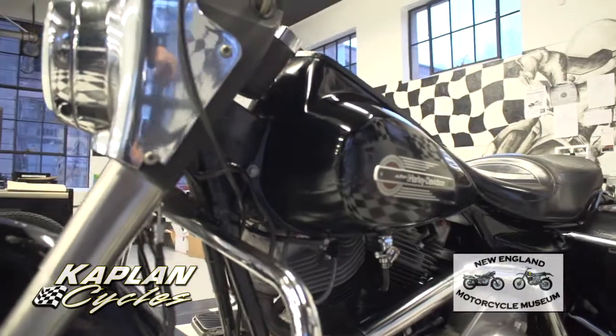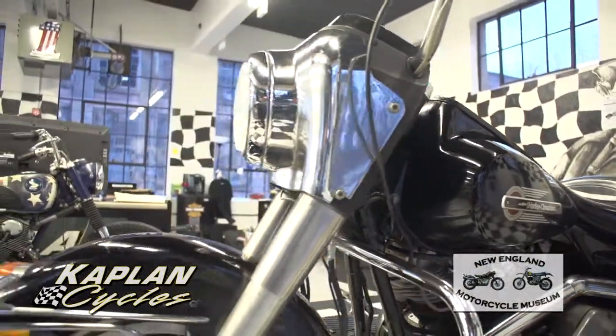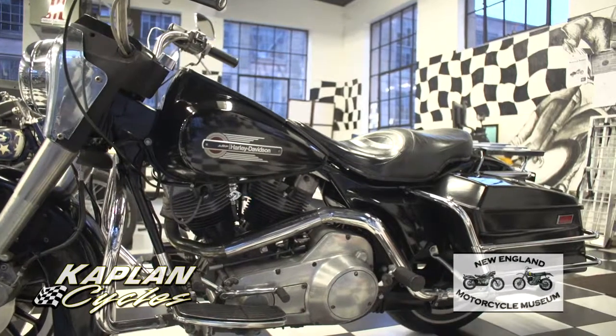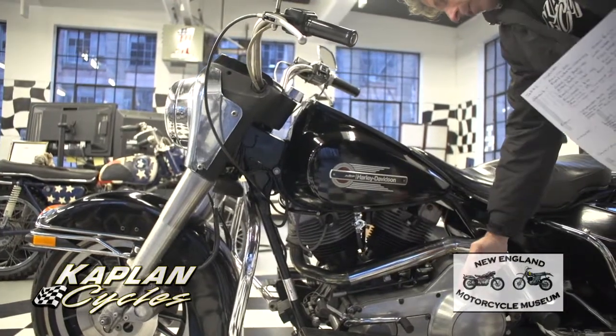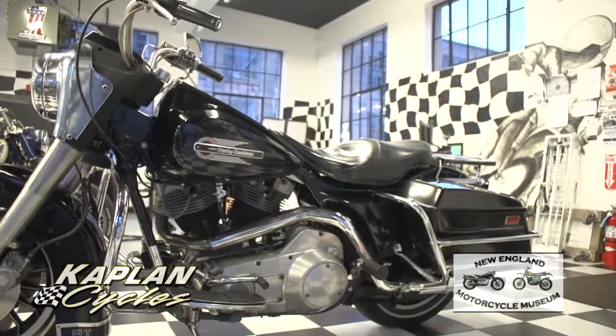When we got the bike in, the first thing we did is we ran a compression test on it. It's 165 per cylinder. Then we stripped the bike down. We took the gas tank off of it, took the seat off of it, took the battery off of it, took the saddlebags off. The clutch was slipping a little bit, so we pulled the whole primary cover off, pulled the clutch pack out. We took the carburetor off the bike, and then we started rebuilding the components.